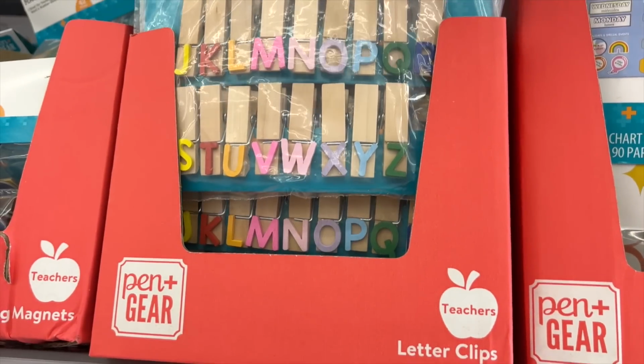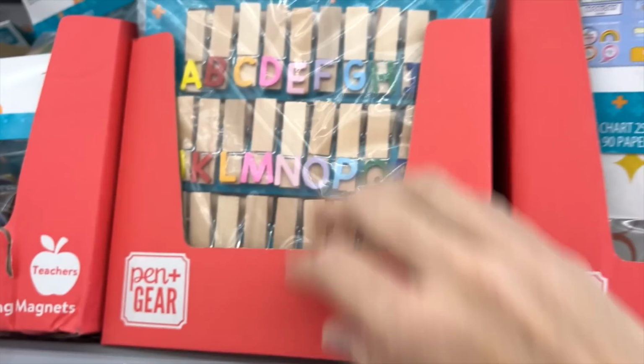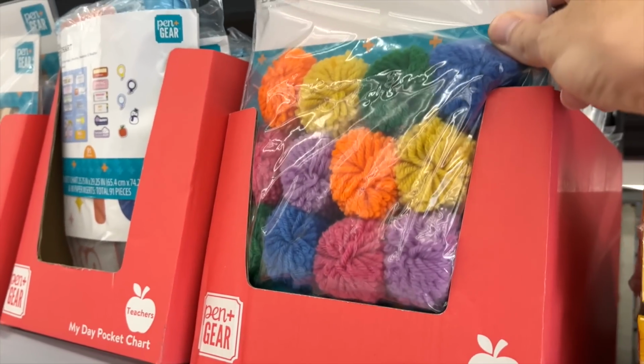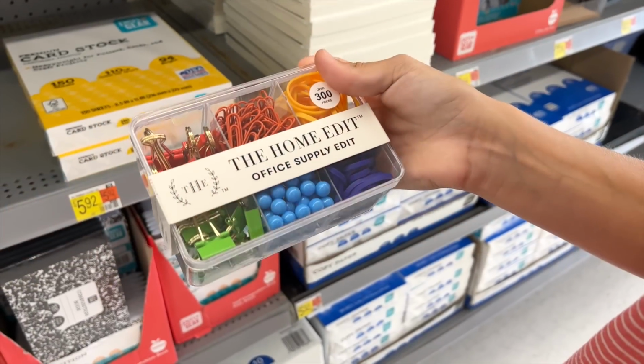They also had some cute teacher decorations. So these clothespins had the letters on them. Love those. And that could be great in a craft room for displaying. And then give me a good pom-pom banner any day for $5. That is a great deal.